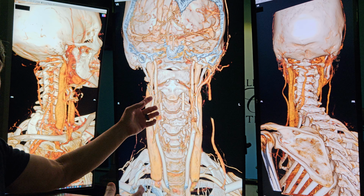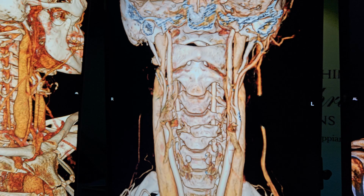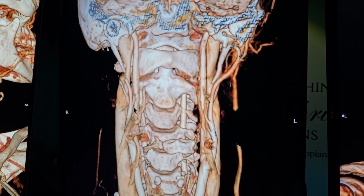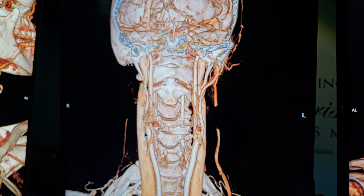Can you come closer so you can get a better shot of that? Okay. Well, you're going to have lots of things. So that's not everything that we're seeing.